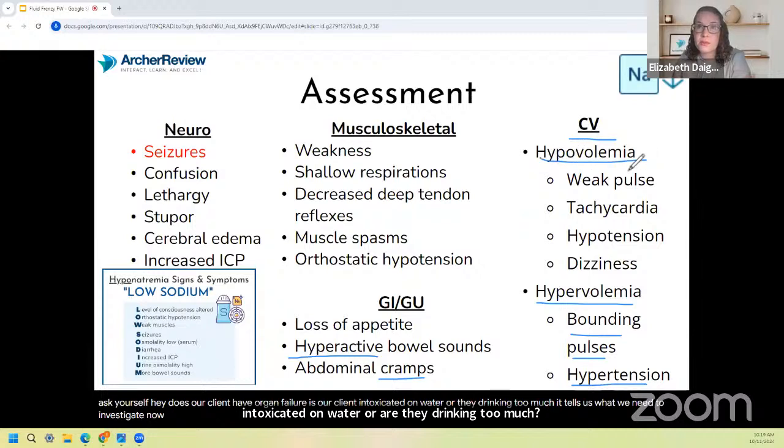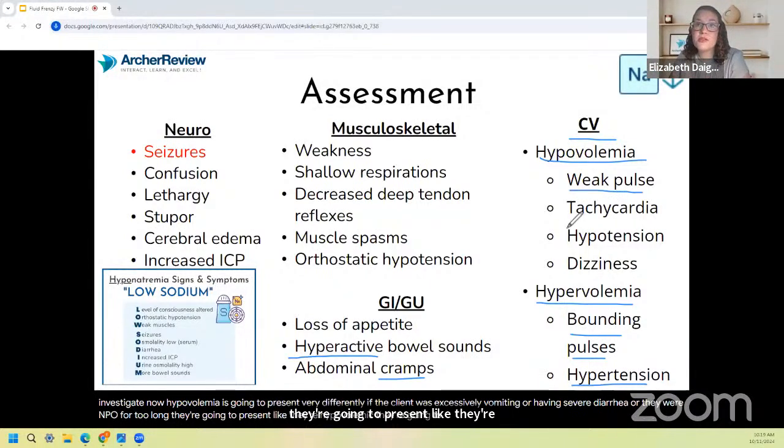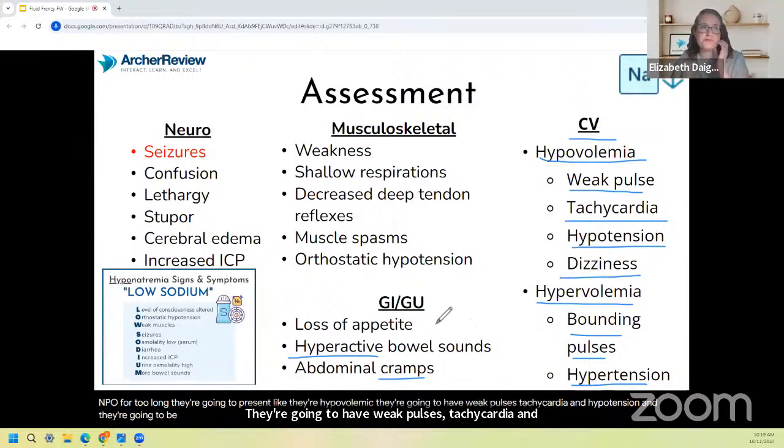Now, hypovolemia is going to present very differently. If the client was excessively vomiting or having severe diarrhea, or they were NPO for too long, they're going to present like they're hypovolemic. They're going to have weak pulses, tachycardia, and hypotension, and they're going to be dizzy.